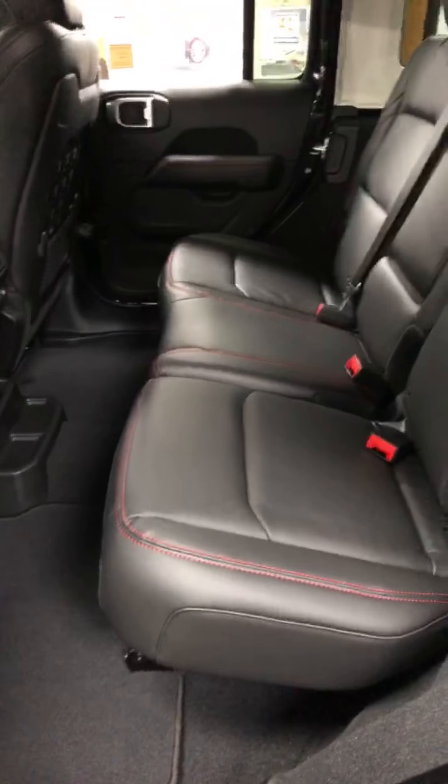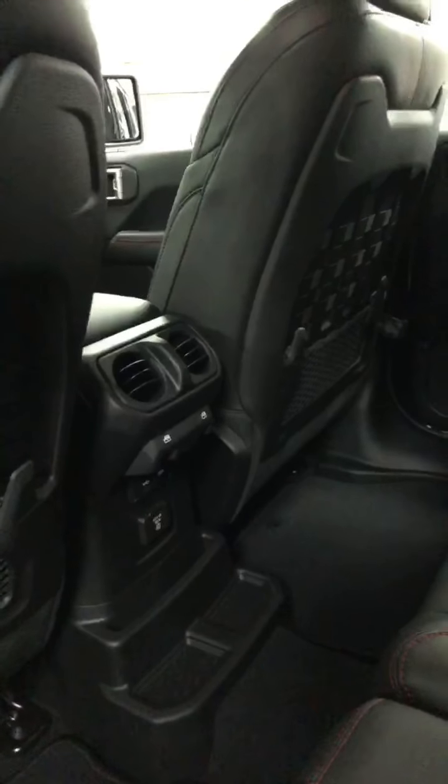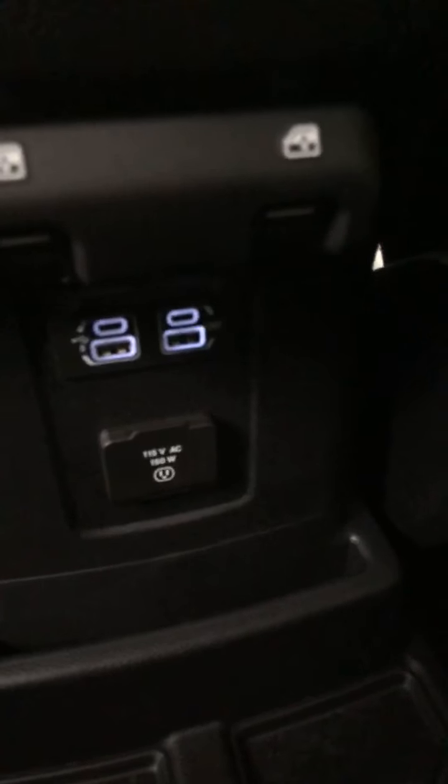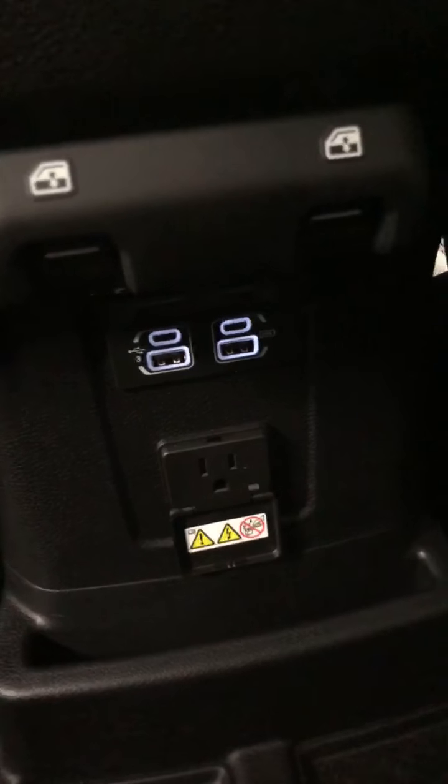New doors in the back, new seats with a lot more leg room in them. And we got this weaving into the back of both seats. You can store anything, backpacks, water bottles, etc. Back we've got the power windows, as well as the USB and USB-C chargers for you guys, and a 112 volt as well, just like your normal house plug-in that you'd find.